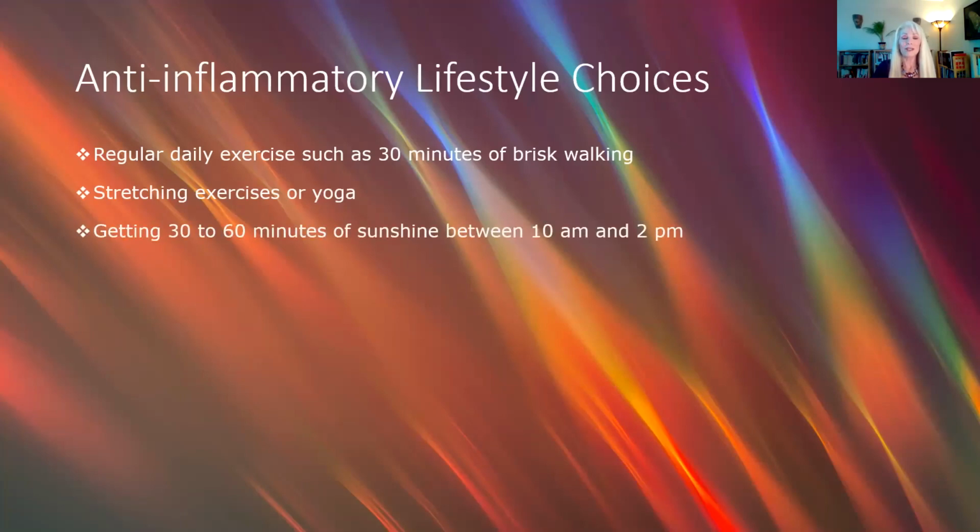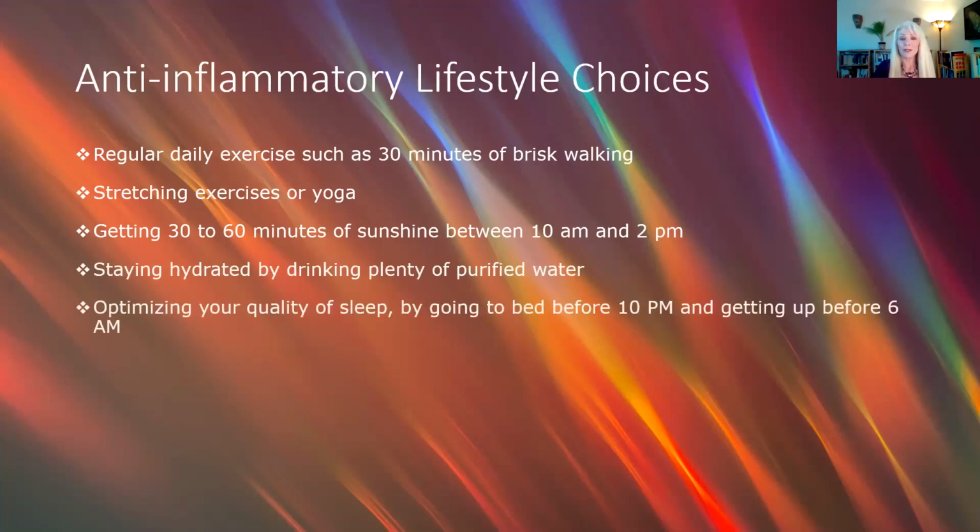Also, getting 30 to 60 minutes of sunshine from 10 a.m. to 2 p.m. That has to do with manufacturing vitamin D in our skin, because vitamin D has amazing health properties, including being very anti-inflammatory. Staying hydrated, drinking lots of purified water, optimizing your sleep. What the research shows, and what Ayurveda said 5,000 years ago, is that going to bed by 10 o'clock and getting up by 6 o'clock are considered the optimal hours of sleep. And it all has to do with hormonal fluctuations.